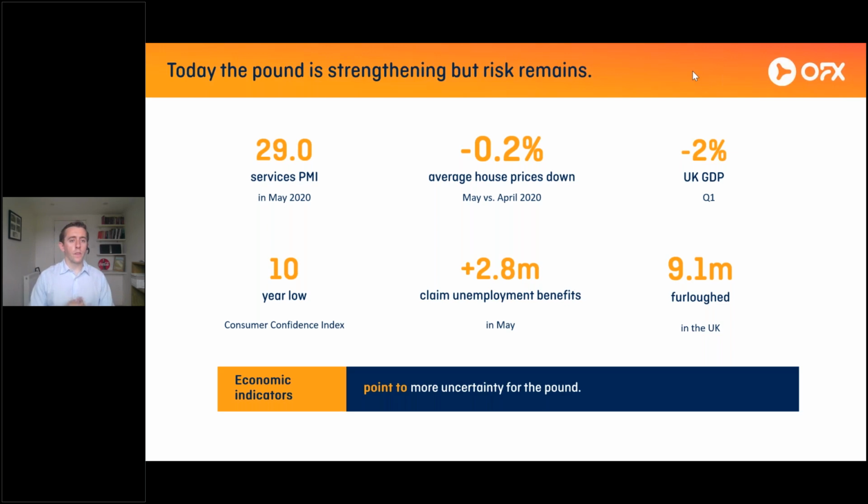So the first one there, UK services PMI, absolutely crucial for UK GDP. The services sector makes up around 78% of the country's GDP, so it's very, very important. Now that number there, we'd normally expect that to be above 50. Anything above 50 shows an expansion in the sector. So 29, really, really damaging and shows a big contraction instead. It was actually lower in April as well.